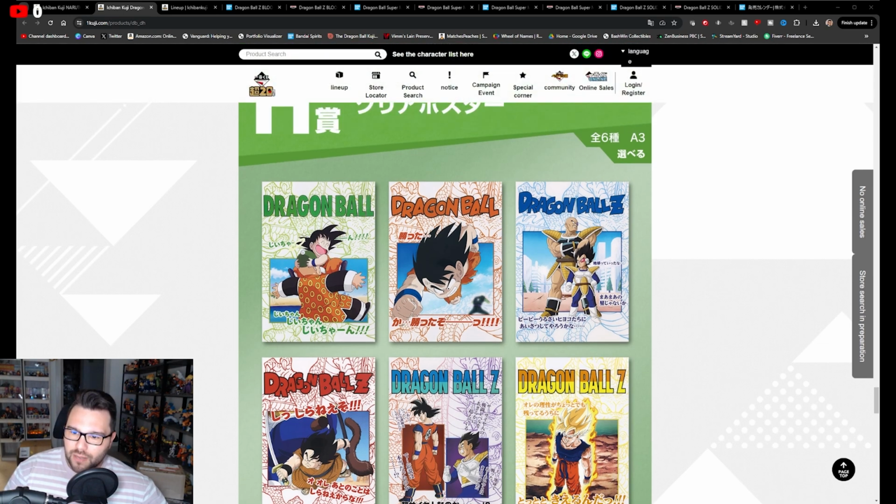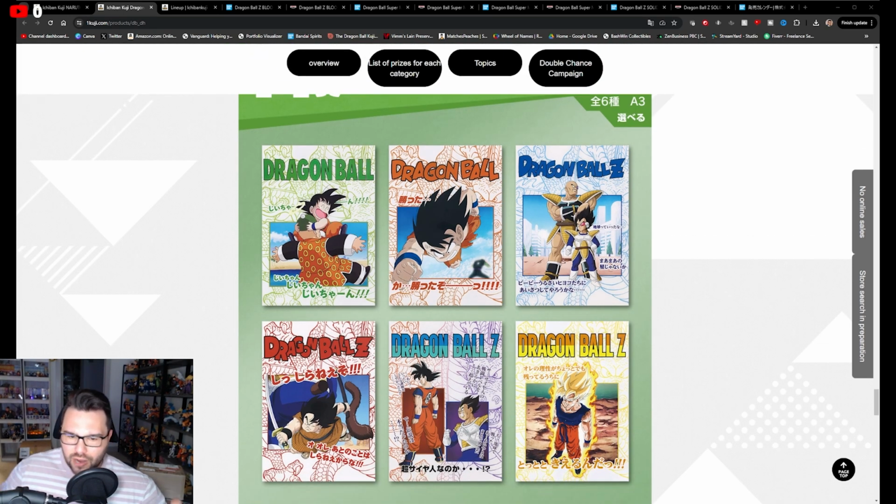They are retraced and or redrawn moments of Dragon Ball Z. They are posters or file folders. You've got Goku and Grandpa Gohan, Vegeta and Nappa, Super Saiyan Goku. Lots of Saiyan arc stuff in here, which is represented in this set. It's Dragon history, so it goes through a whole history of Dragon Ball. So that is pretty interesting to see all of these. I think these look pretty cool. They would be nice to hang up.